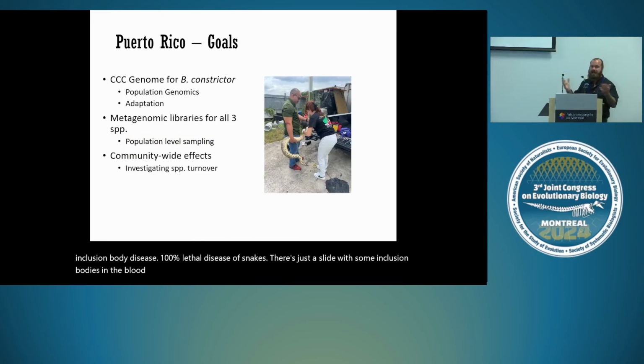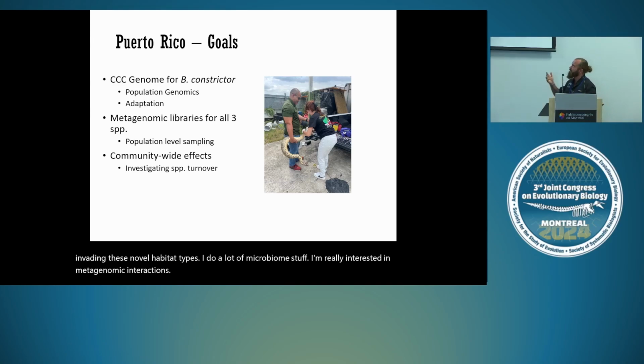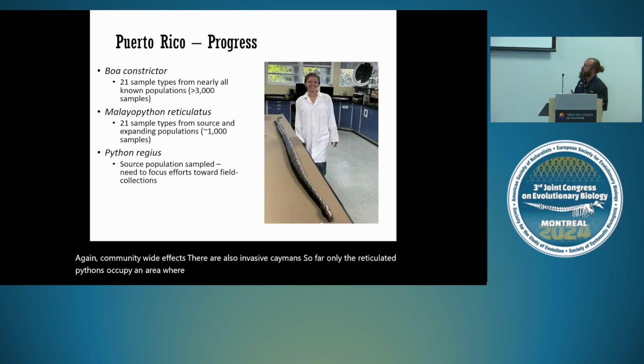Some of the ideas are that we want to do some population genomics, really look at adaptation, especially in these boa populations that are invading novel habitat types. I do a lot of microbiome work. I'm really interested in metagenomic interactions, again, community-wide effects. There are also invasive caimans. So far, only the reticulated pythons occupy an area where there are also caimans, so it's kind of interesting. There may be some predation going on, particularly there.